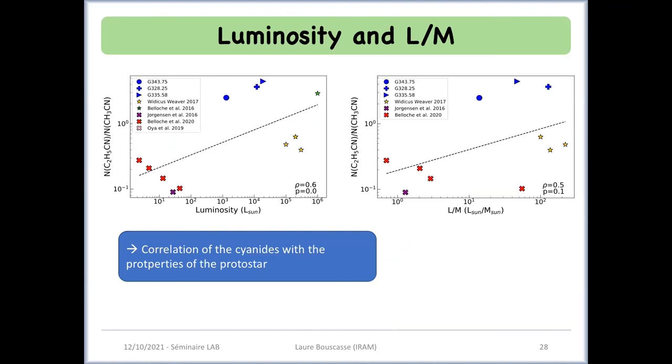Now I will just present some correlation between the cyanides and the protostar properties. So first, the luminosity. We used it to compare, and we see a trend for higher.